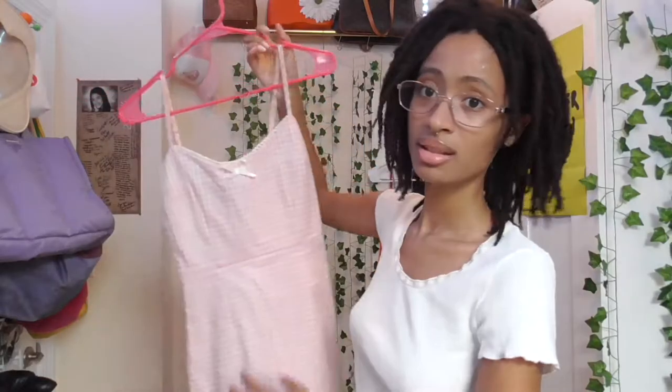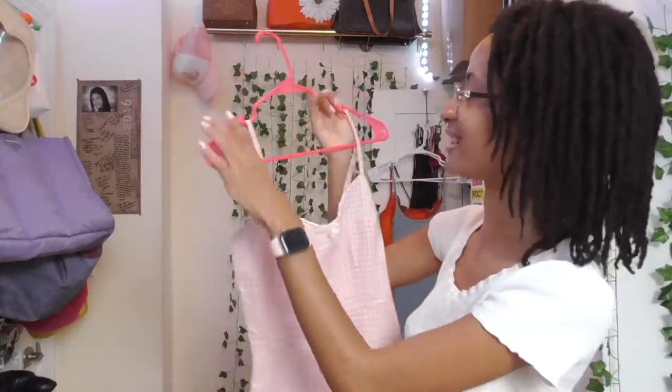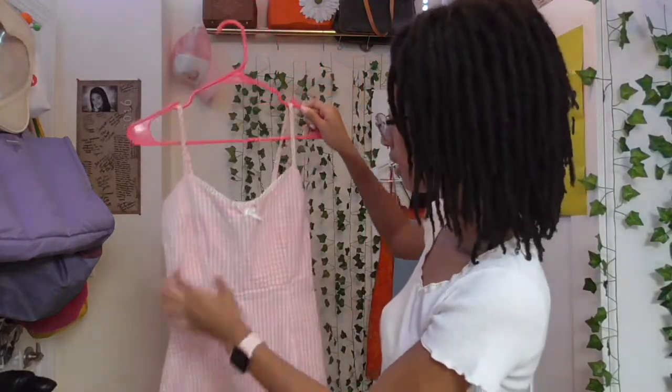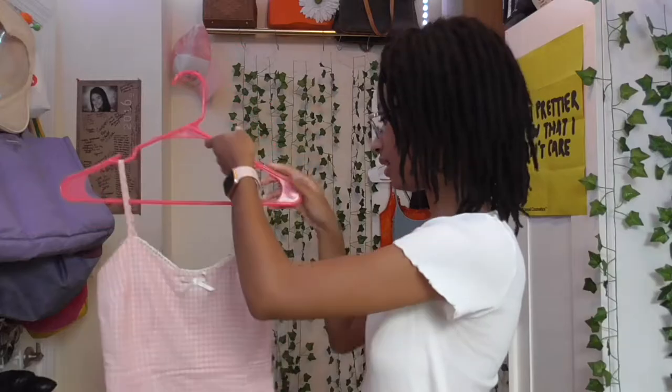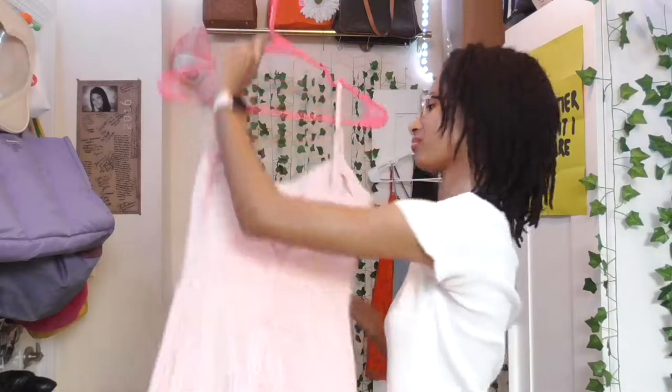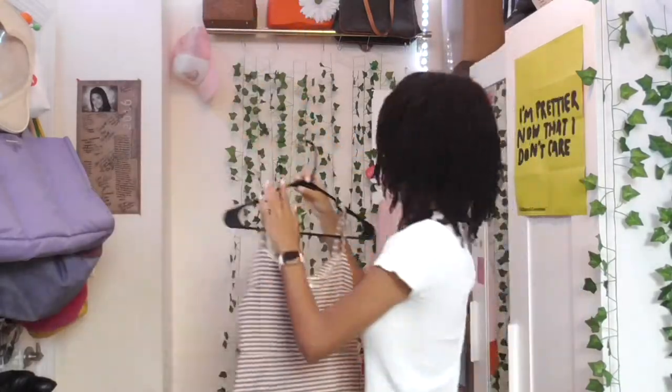This is dirty. I don't know why it's hanging, but this is so old. I haven't worn this in maybe 2 years. It's just a pink gingham dress, and obviously I'm keeping it. I do need to wash it or dry clean it, but obviously I'm keeping it. And this is the brown version of it, which was really popular at the time, which I'm also keeping.